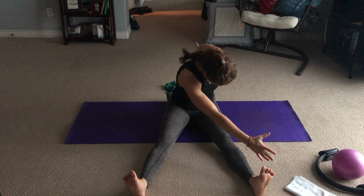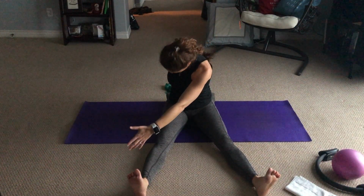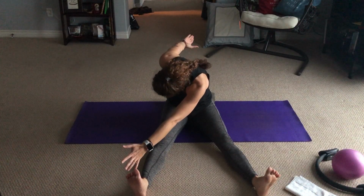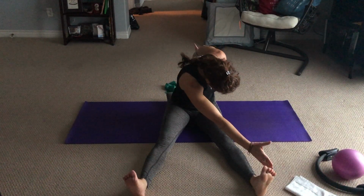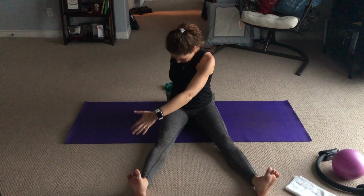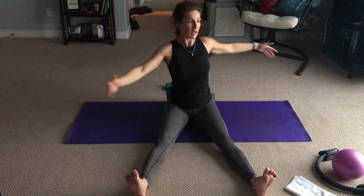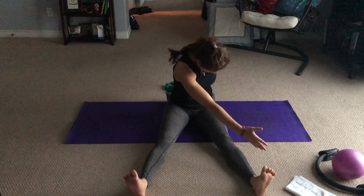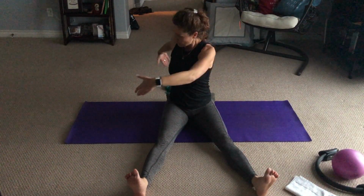Really pull your abs in, going backwards as your arms reach forward. Inhale. Come back up. Exhale. Scoop, reach, elongate, and lift. Inhale. Come back up. Exhale, up and over yourself as you hollow, scoop, and reach. Inhale, up. Exhale, up and over. Reach. Inhale, up. Exhale, up and over. One more. Inhale, up. Exhale, up and over.